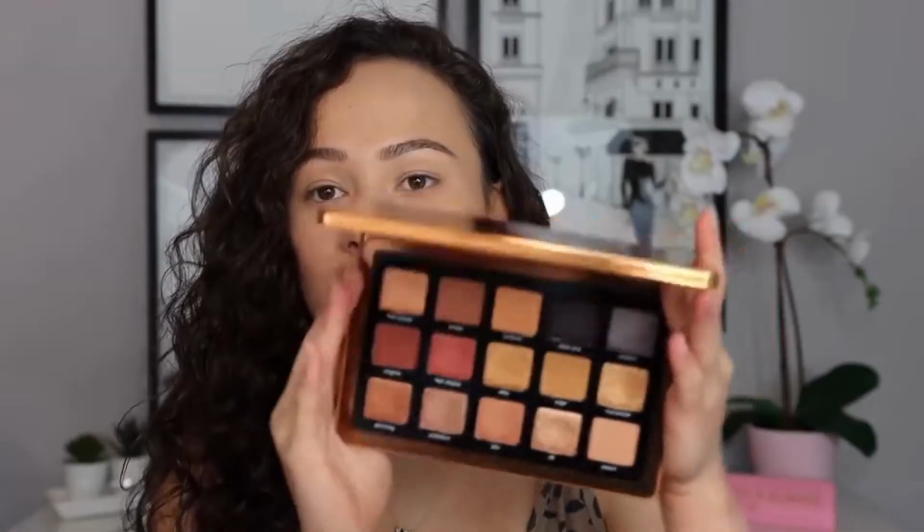I was hoping it would be more in the style of the Metropolis palette, which has 28 shades as opposed to 15. But these are nice too. I do like the hard cover. Let's talk about the color story here. As you can see, it is gorgeous.